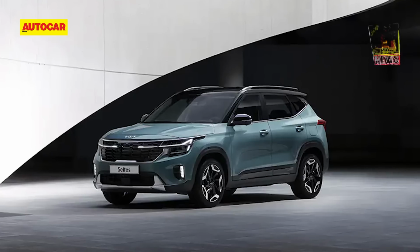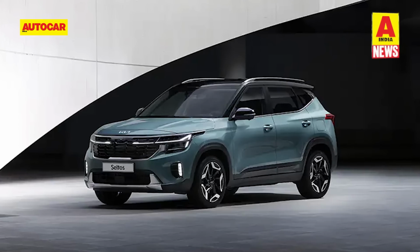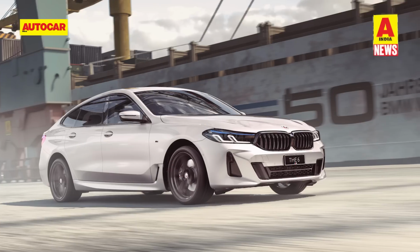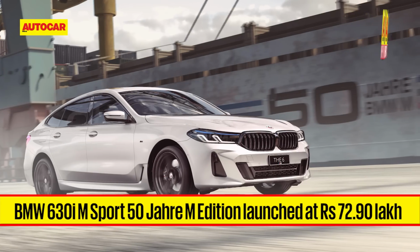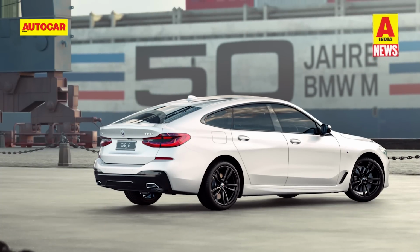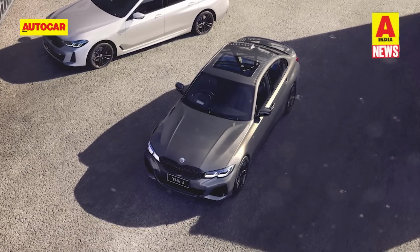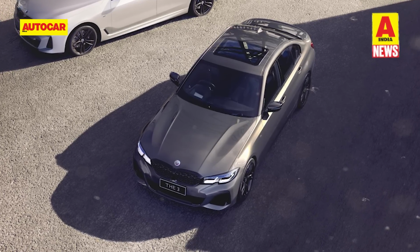It's expected the updated Seltos will come with the same 1.5 petrol, 1.4 turbo petrol and 1.5 diesel engines as the current model. BMW has launched the 630i M Sport 50R edition at 72.9 lakh rupees ex-showroom. This limited edition 6 Series GT follows the recently launched M340i 50R edition and is the second of 10 specials planned to commemorate 50 years of the M Performance division.